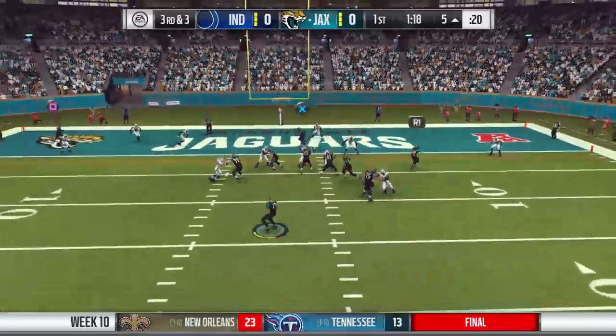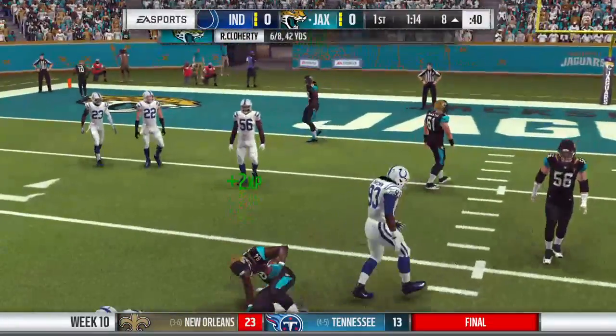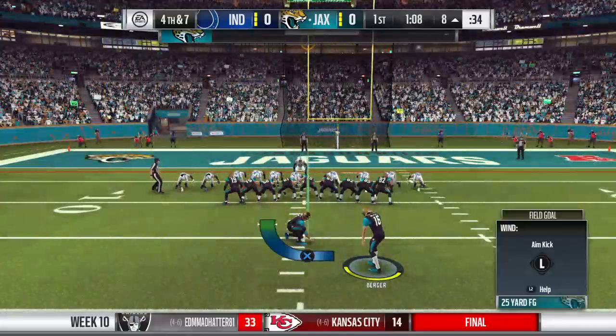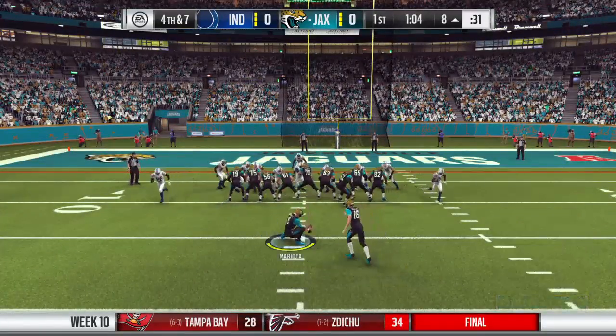On third and short, they'll try and pick it up through the air. This will be caught just inside the 10. Losing 4 yards that time, and now it's fourth down. Now a field goal try coming up here for the Jags. From the left hash, should be a fairly easy one here.